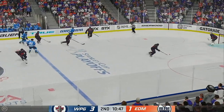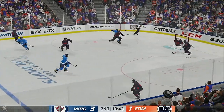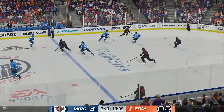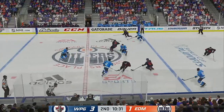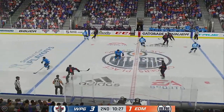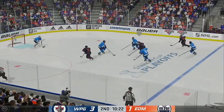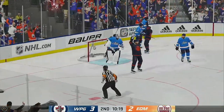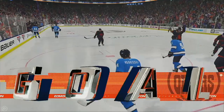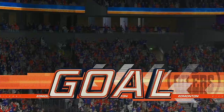Nice zone entry on the left side. No one home on that play. And he slides it quickly to Yamamoto. The Oilers have it now. Ennis takes it through the middle of the ice. Gets a hold of the puck from the right side. Stopped by the goaltender. He scores! Jumps on the rebound and makes it count.